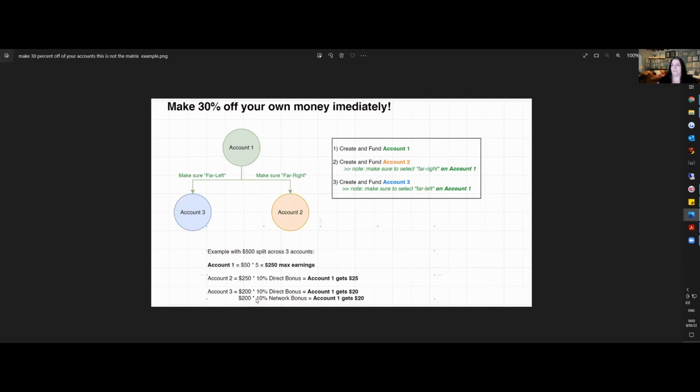On Thursday, the network bonus happens. And account number 1, because account number 2 was $250, which is the stronger or larger amount on the right-hand side on a binary compensation plan, your left side is the weaker leg, where you added the 3rd account last and added $200 to it. So you would be paid 10% on account 1 on your account number 3. So 10% of $200, you will also get $20. So here, in just adding $500, immediately you would get back this amount: $25, $20, and $20.